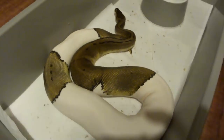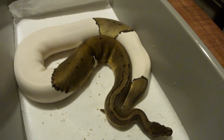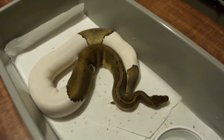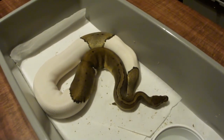really impressive just by itself, I think. And I've had her for maybe a year and a half, so I was hoping she's going to be ready by this fall, which is in like 6 months, but I don't think I'm going to push it. I think I'm going to wait 1 more year to breed her.